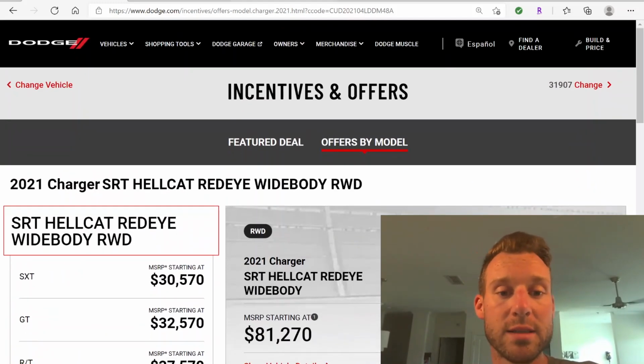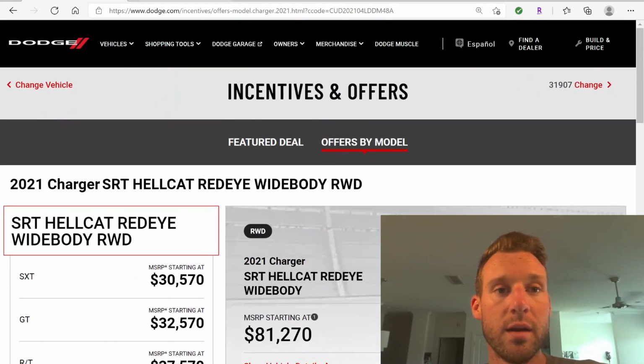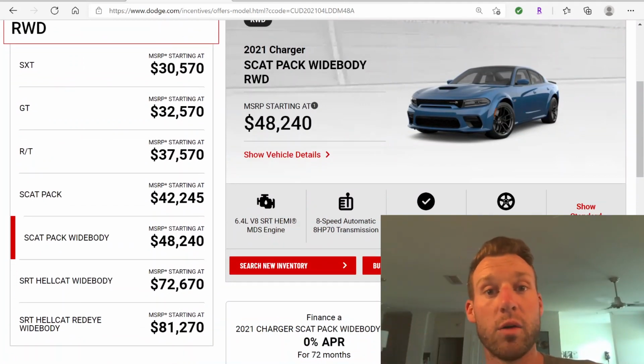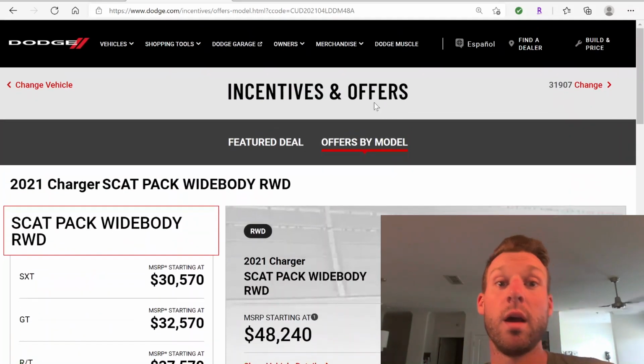Just to show you guys, generally speaking, the Challenger is the same deal. The 2021 Challenger, same deal. If it's a SCAT pack or less, $1,500 off. If it's a Hellcat or more, $2,000 off. So you're getting basically no money off.